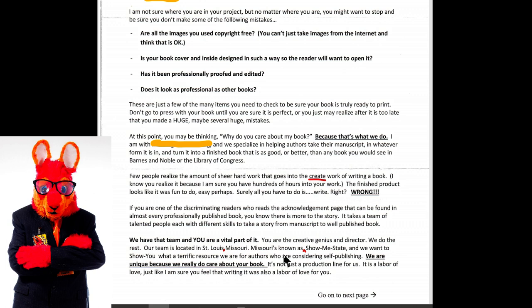Our team is from St. Louis, Missouri. And they forgot a comma here. That's why I put that there. You put a comma between the city and the state, just so you're aware. It's just like you put a comma between the state and the country, separating out the locations from each other. It's something you do. Did you copy edit this?